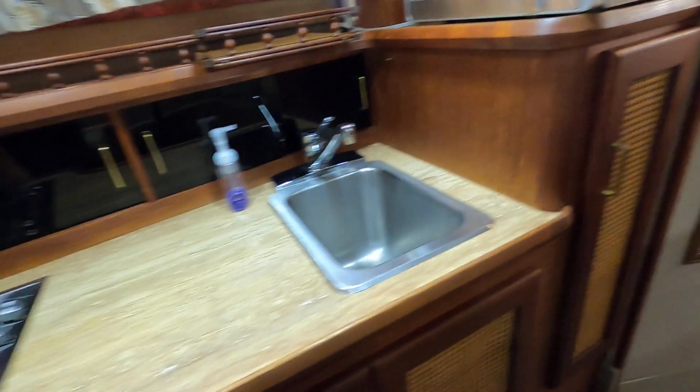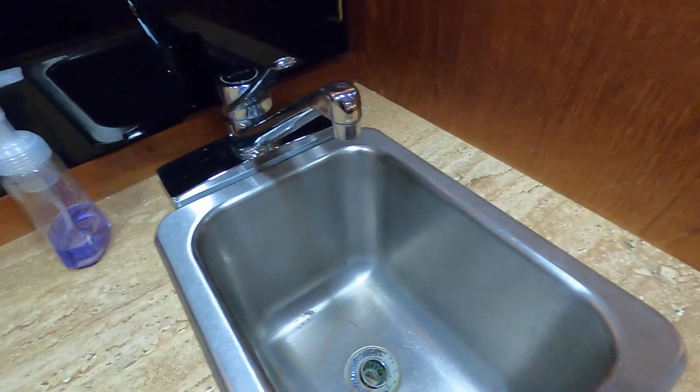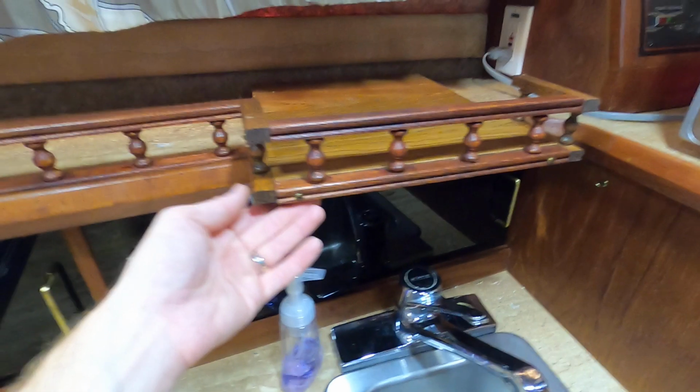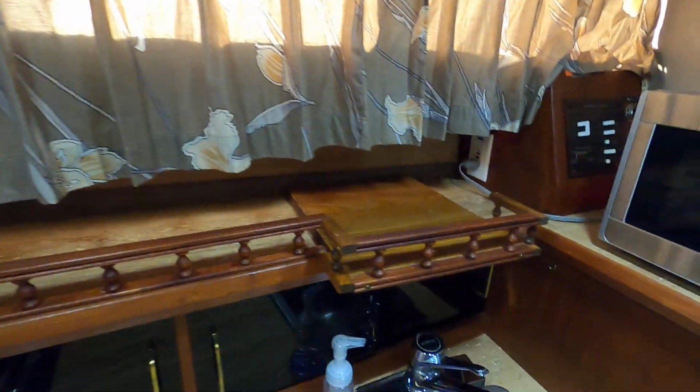Now this, I believe, was originally intended to be a hanging closet. I don't know what that lighting is, but they've added some shelves in there, so it's kind of just added more to your galley storage space. A nice deep little stainless sink. You got some storage behind the sink up here, and then they've just extended that little shelf right there a little bit. Getting a privacy curtain there.